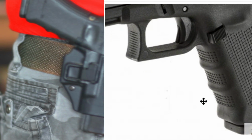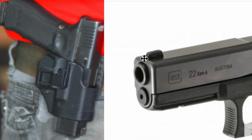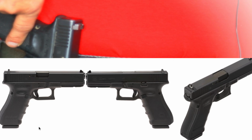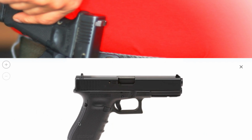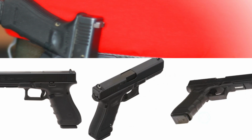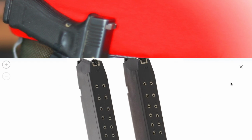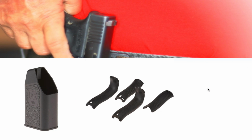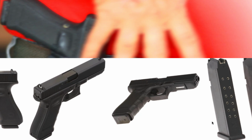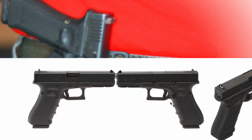The surface of the frame employs the new scientifically designed, real-world tested Gen 4 rough texture technology. The new Glock dual recoil spring assembly substantially increases the life of the system. A reversible enlarged magazine catch, changeable in seconds, so this can be changed very, very quickly. It accommodates the right or left-hand shooter, which in other guns is a bit difficult, but with Glocks it's just a piece of cake.